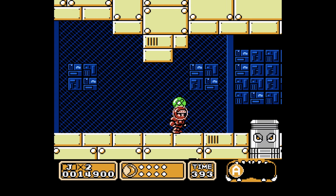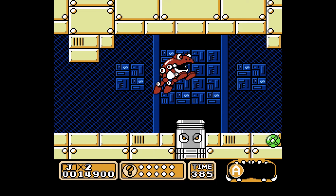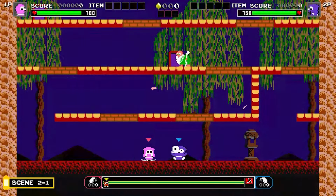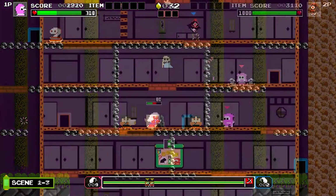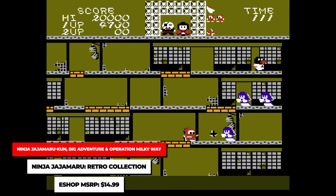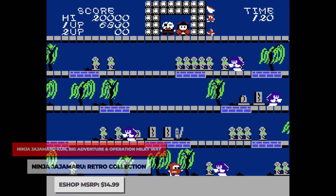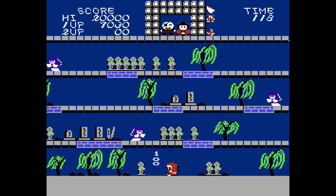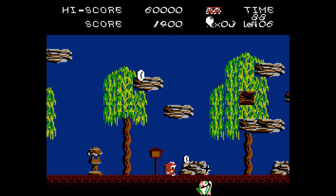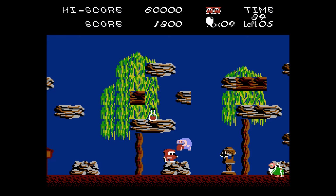Within the last year or so, a bunch of Ninja JaJaMaru games have been re-released for Switch, just in time for the brand new game in the series, Ninja JaJaMaru: The Great Yokai Battle Plus Hell, to arrive. The Ninja JaJaMaru Retro Collection contains the NES and Famicom games, Ninja JaJaMaru-kun, an arcade-style game which was one of the Famicom's most popular games in the early days. The platform is Ninja JaJaMaru Big Adventure, and Ninja JaJaMaru Operation Milky Way.